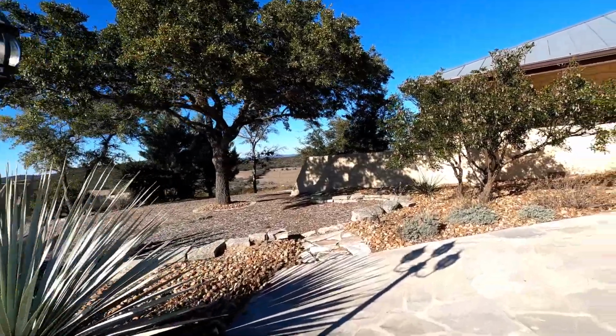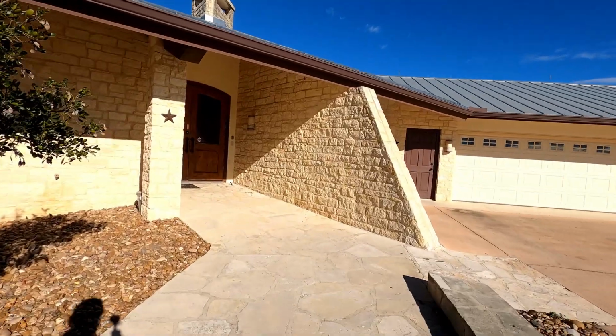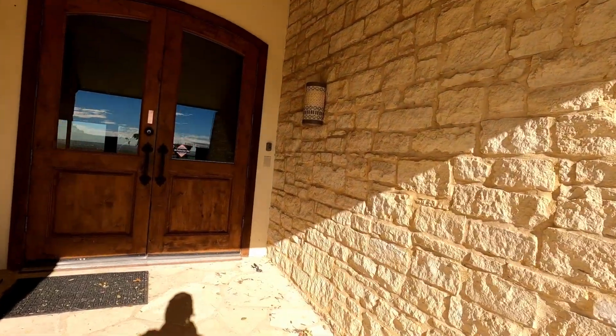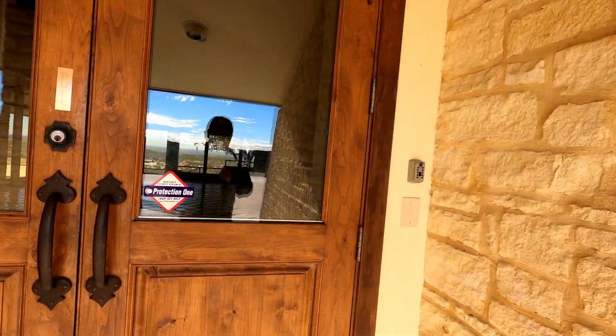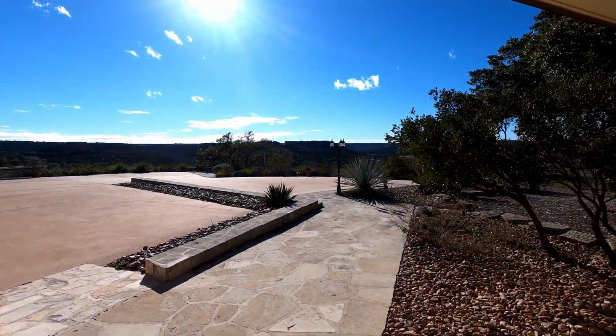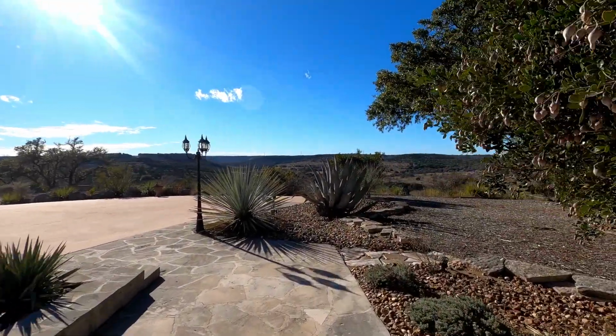So let's do this. Let's go up here. And we'll look in. Yeah, it's just empty. You can see all the way through there on the other side. See that shiny tile down there? And I can see the interstate through those other windows way down there. All right. Let's go see what we can see here.